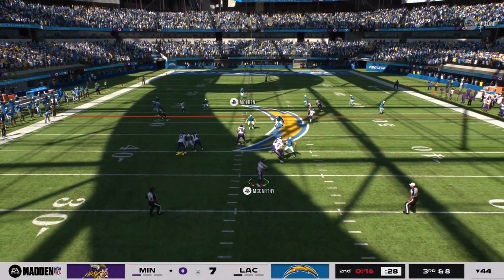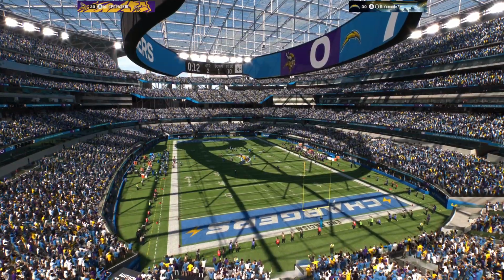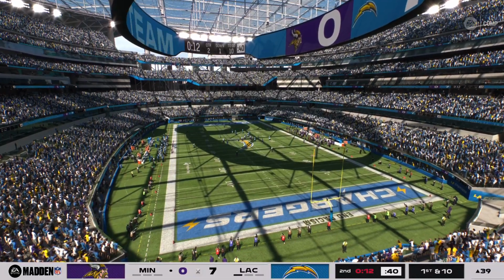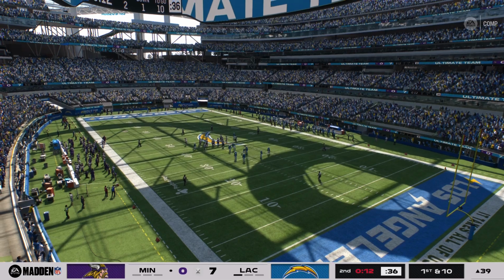To the air on third and long. Looking Hawkinson, he's got it. And he's brought down right in the neighborhood of that 40-yard line. Now the Vikings use their third and final timeout. And that's all they've got for what little remains of this half.